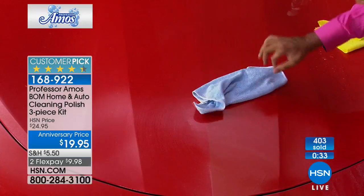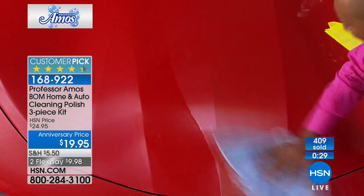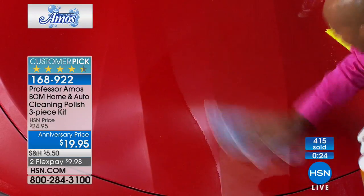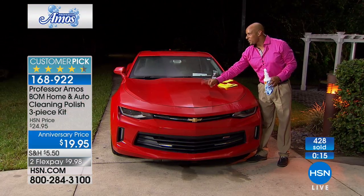Now, do the flip with the microfiber towel and just buff it with the weight of your hand. You don't have to rub, you don't have to scrub, push and shove. It's a little humid out here, so it just takes a couple of extra rubs, but no problem. Can you see the shine, Helen? Yes. Can I get a whoop whoop? I'm sorry, I just woke up everybody with that. Protection. It's all about the protection.